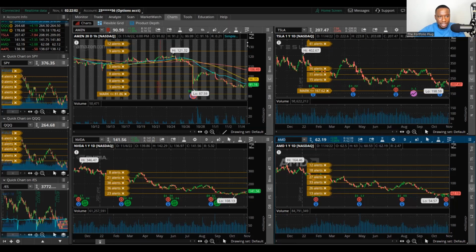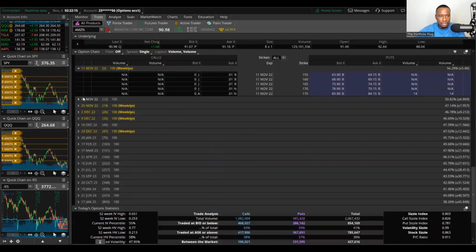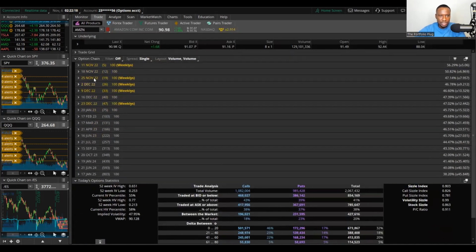And the reason why I like using them is because you're able to get in and out of a trade a lot faster than a lot of platforms that are out there. And they offer pretty much everything that's in the option chain. What I mean by that, let me just take a look. So as you can see, this is the option chain. The option chain is where you will see all the contracts. It has all the strikes, expiration dates. This is what you use when you're trading.